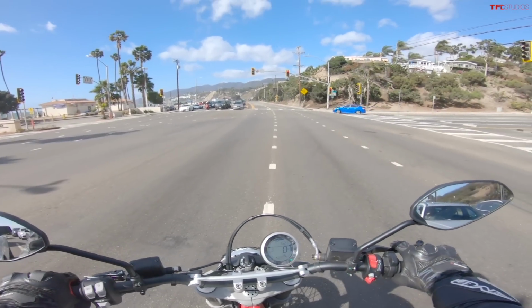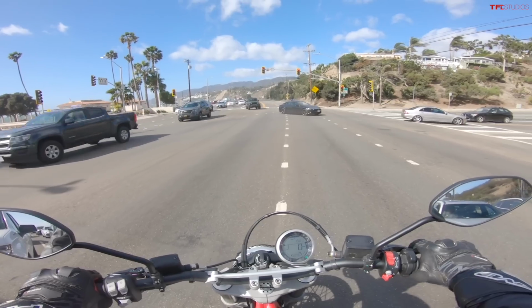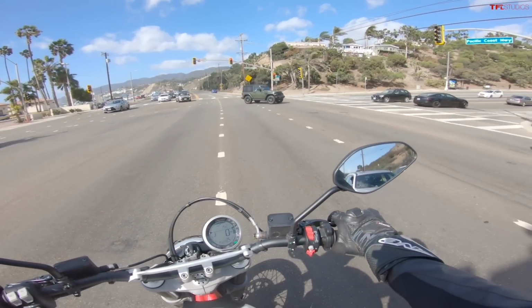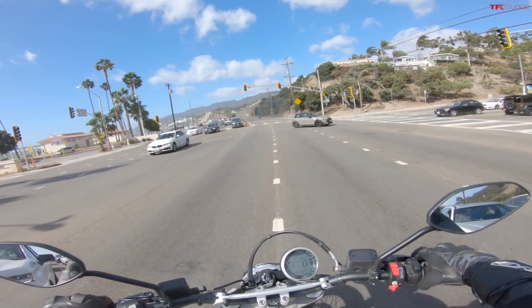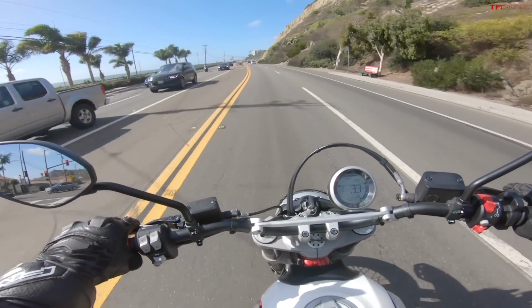Lane splitting's legal here, and I kind of like it. I don't think it works in Colorado as much as I'd love to be able to do it, but drivers just aren't aware that it's happening, and here they are. It's nice. So yeah, going back to how easy this bike is to ride, it's the whole package.